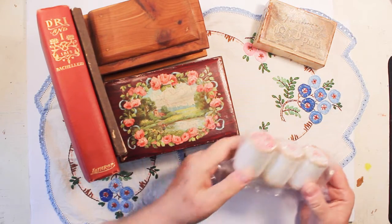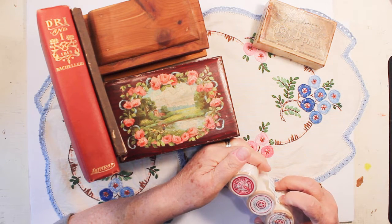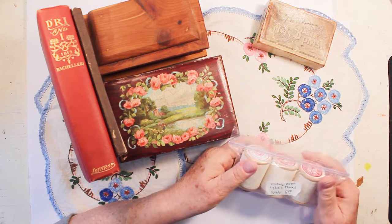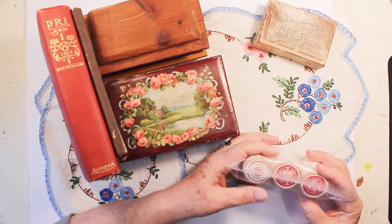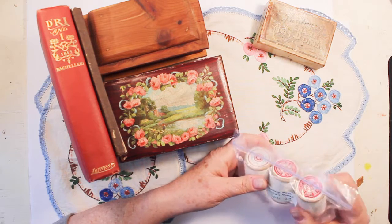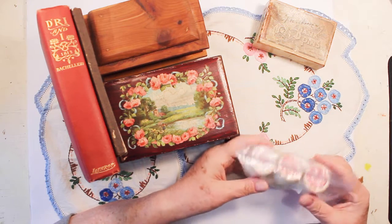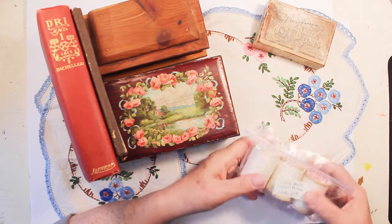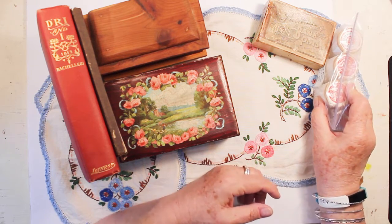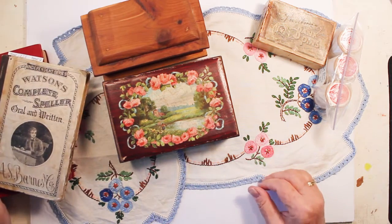And I found these 3 spools of thread. Aunt Lydia's button and carpet thread. I use button and carpet thread when I bind my books. This was $8.50 for 3 of these, and I'm not even sure if the thread is okay. It might break if I tug on it. But anyways, I can use those in my bookbinding, and I recently ran out and was wondering where I would find some more.